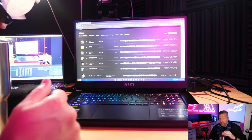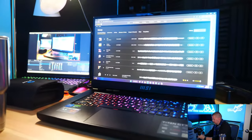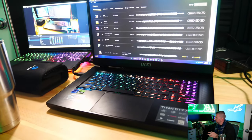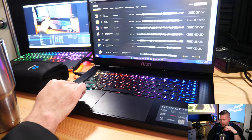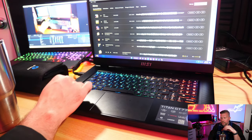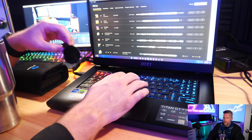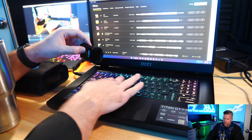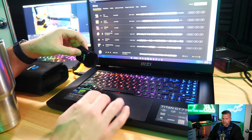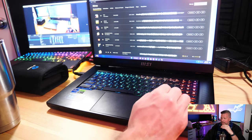So that's good. The keyboard layout, I want to talk about that for a minute. So this keyboard layout, I love the spacing of the general keyboard. It feels extremely excellent to type on. Have a listen to the typing sound. Sorry, I ended up pressing the buttons.